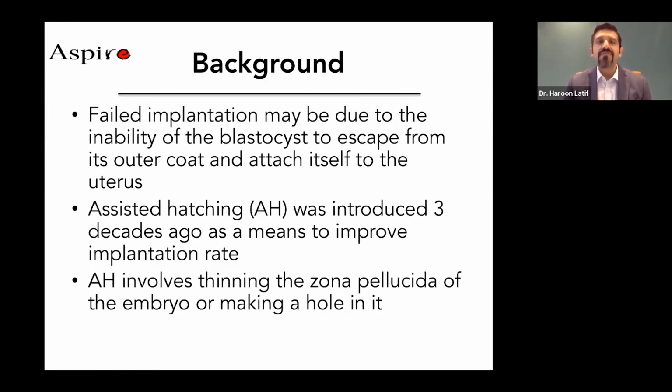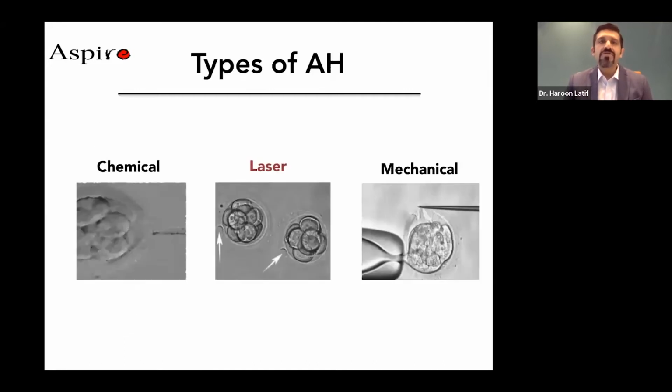The reason for the introduction of assisted hatching was to improve the implantation rate. Assisted hatching basically involves thinning of the zona pellucida of the embryo, or even making a gap or a hole in the zona pellucida. Normally, we use around 3 methods to do assisted hatching. Initially, a chemical method was introduced, in which acid Tyrode's was used to open up a gap in the zona pellucida or thin the zona pellucida.